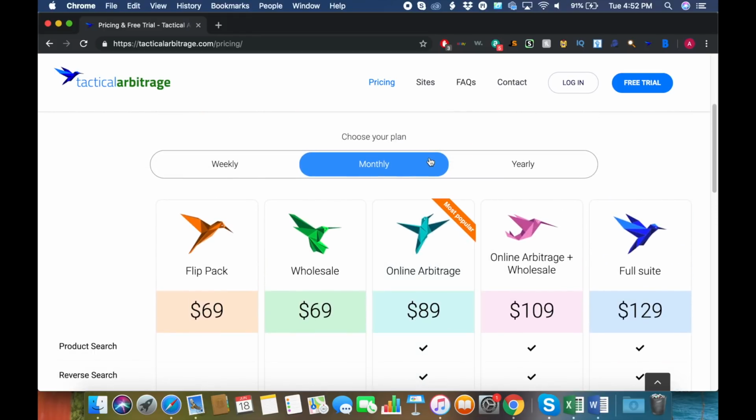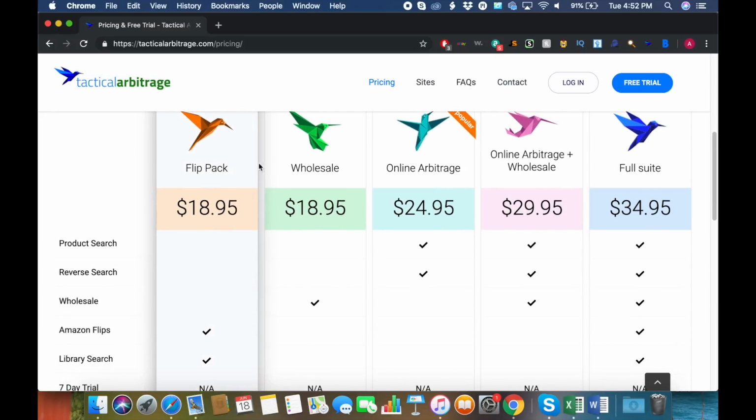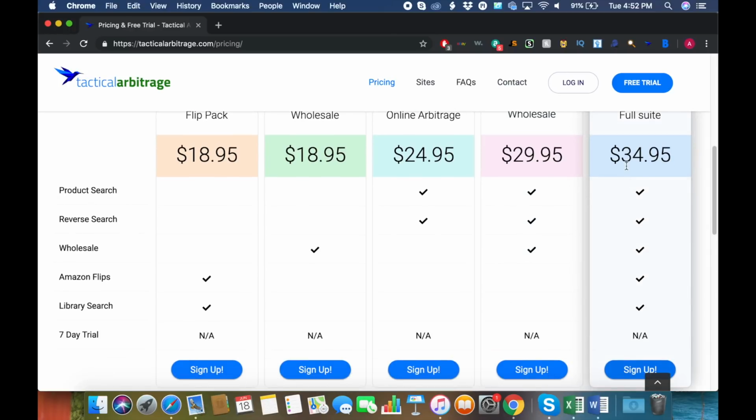Now, like I said, if you don't want to have to pay like an 89 or 129 all at once, then you can go into the weekly plan. So now they have a weekly plan. For the flip pack, $18.95, and wholesale, same thing. And then online arbitrage is $24.95 a week. So you are still paying a little more per month, but you split it up into 4 weekly payments rather than 1 monthly payment. And then you can get the online arbitrage and wholesale for $30, and then the full suite for $35 a week.